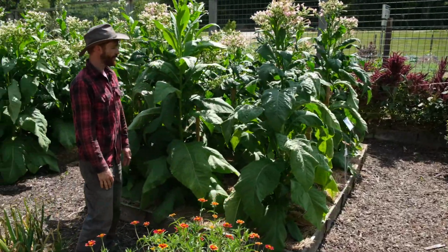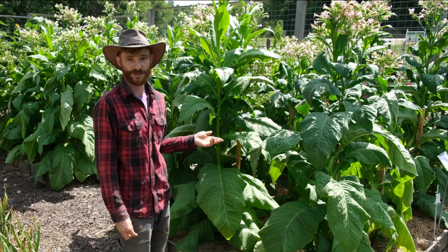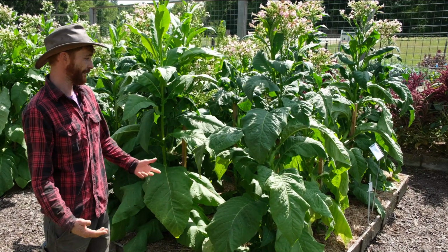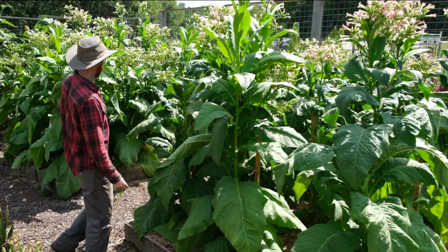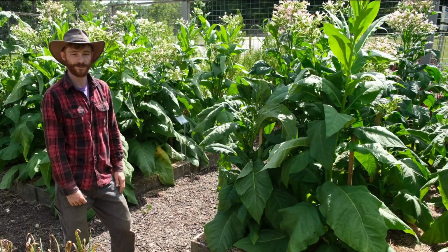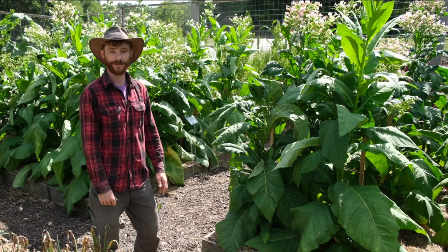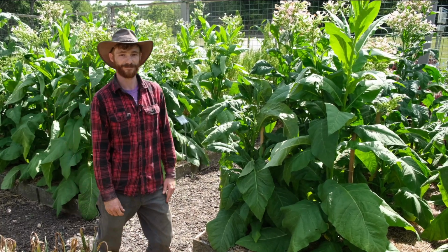Over here we have 2 different varieties of tobacco. This one here is called Cash, and it's an early 1900s variety from the northeastern part of the US, and it's a smoking tobacco. This other variety back here is called Connecticut Burley, and it's also an early 1900s smoking tobacco from the northeastern part of the US. The donor actually said in his letter that this variety was grown for money making and money saving.